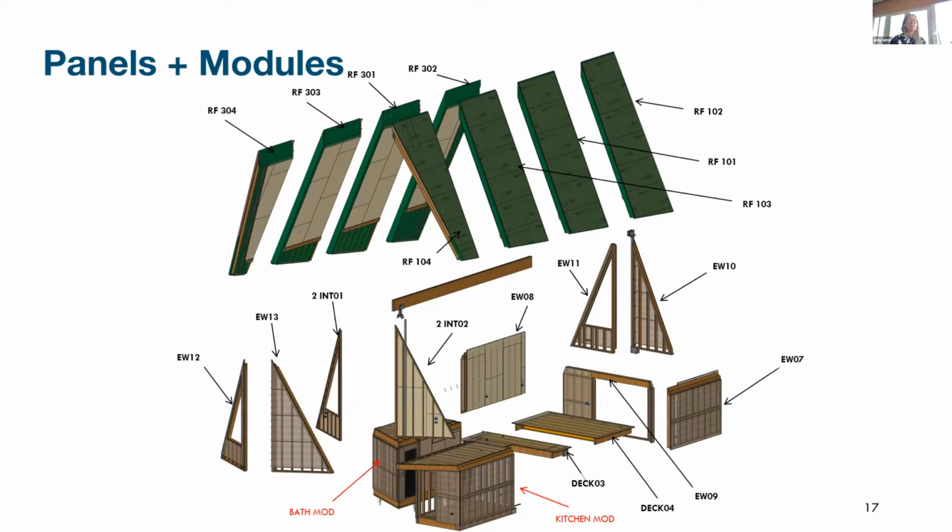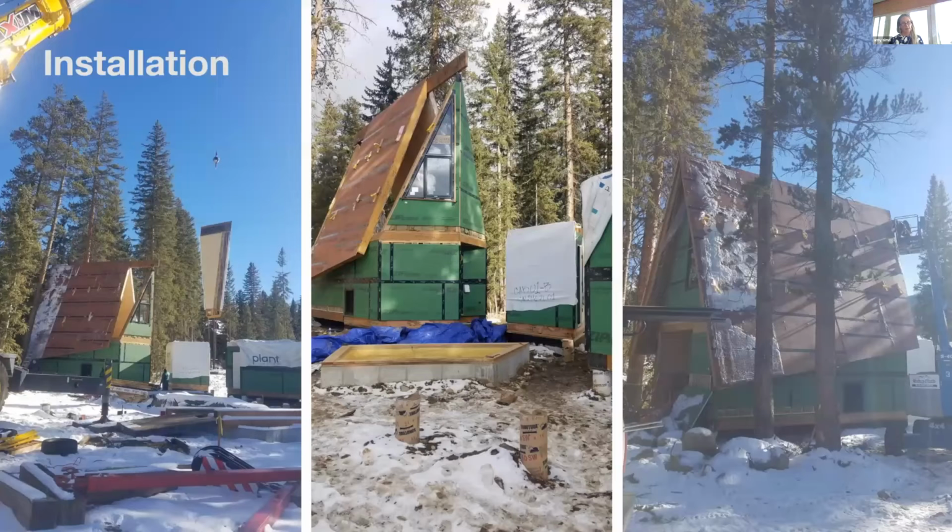We even sent the ridge beam as part of our installation kit that went up to the site. And here it is on installation day. The beauty of this design also allowed us to use a smaller crane, because part of the site constraints was the desire to leave these trees. So by having a smaller crane, we're able to get in and maneuver a lot more quickly than we could with a larger crane.